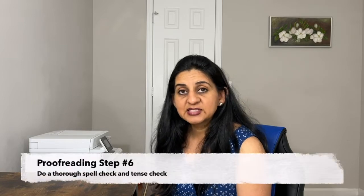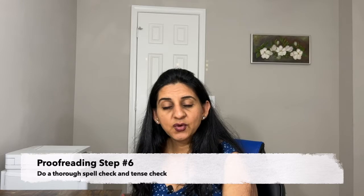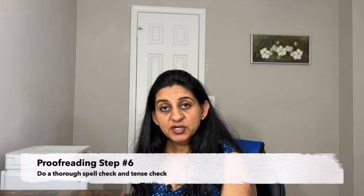This brings me to the last two important points. I have noticed many individuals don't pay attention to consistency with grammar and a period at the end of each sentence. So point 6 is do a thorough spell check and a tense check. Always have spell check on, but you can't rely on it 100%. So checking for your industry related terms and most grammar and sentence structure is on you.